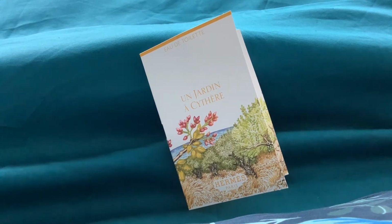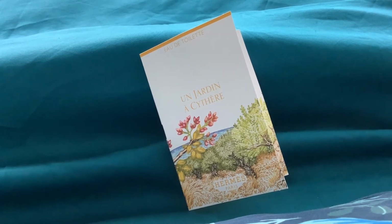I was actually sent this one free. After this, I'm going to do some videos of the other ones that I already had. But this one came with something else that I'd ordered, and I was really excited to smell this because there is a pistachio note in it.